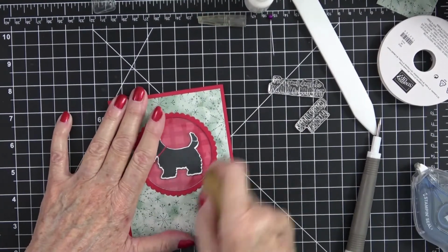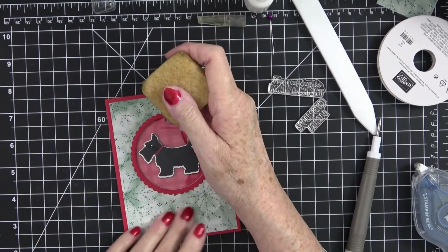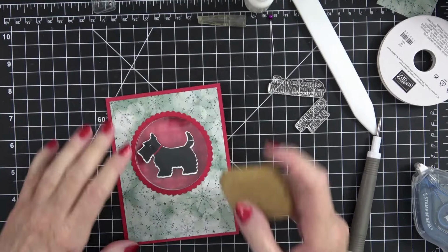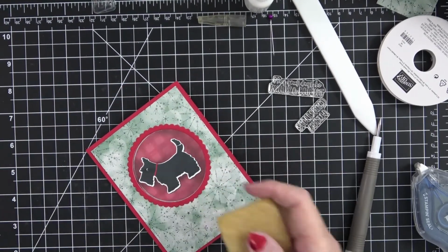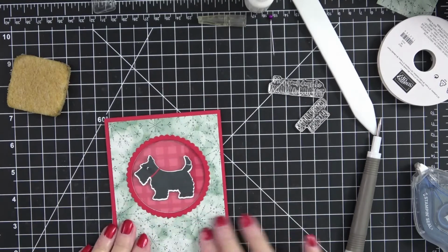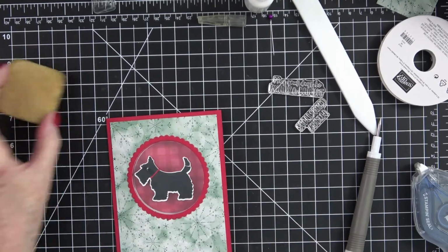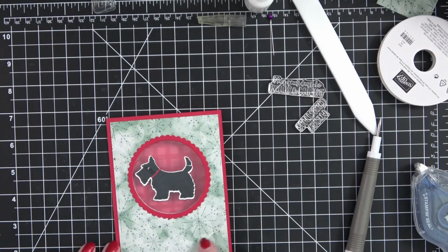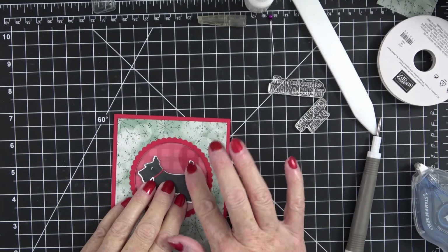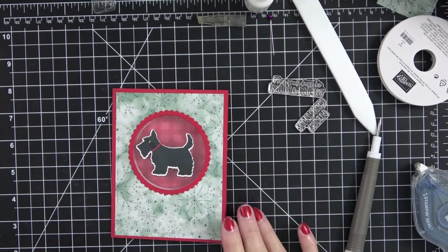If you get glue on the other part of your card, you want to try to get it off, because if you leave it there, it may end up causing a little bit of stickiness. We don't want that. Now, I did bring up a little bit of paper there. I didn't mean to, but we're going to put a sentiment on there, and that's exactly where I want my sentiment to go. So I think we're going to be okay right there.